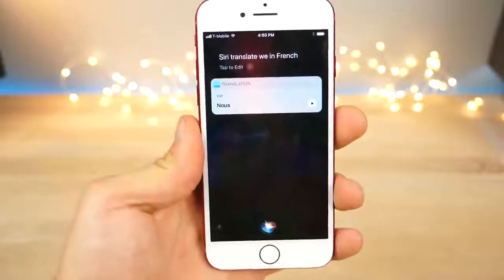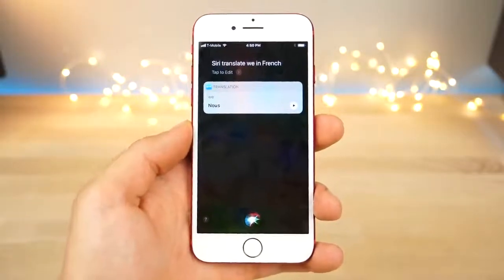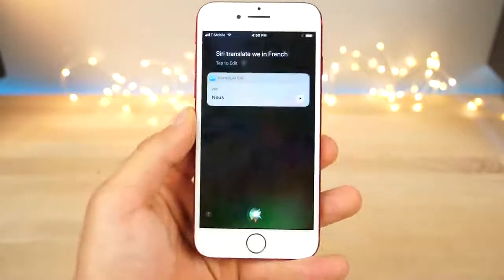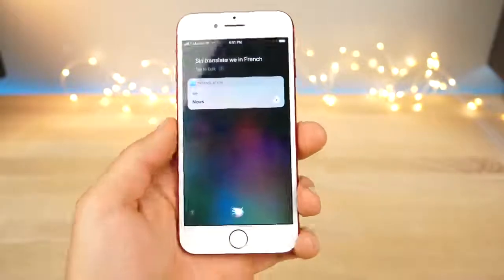It's not fully cooked yet, but look at that. You can translate certain languages right now in Siri. That is so nice. There's also a new Siri kit, more APIs, so Siri's going to get a lot stronger. You're going to see her in more third-party applications. So Siri's got a huge rework for iOS 11.